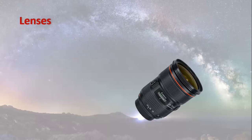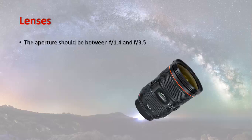Let's flip on into the lens real quick here. You're looking for what's called a wide lens or a fast lens. Your aperture should be able to go down to at least 3.5 and possibly on down to as low as 1.4. The lower the number, the more data you can get in a quicker amount of time. You need to make sure it's got manual focus. Your automatic focus is pretty much going to be worthless once you get out in the night sky. So make sure you've got manual focus, and we'll discuss that.